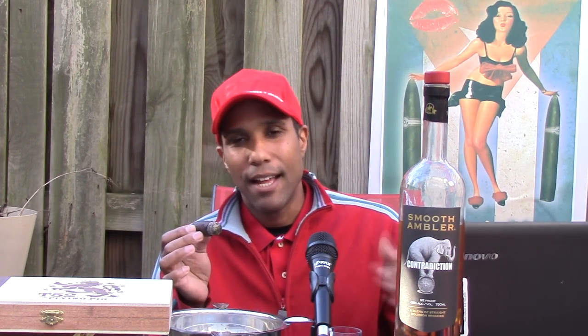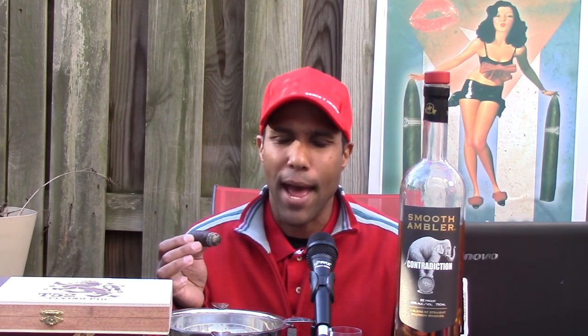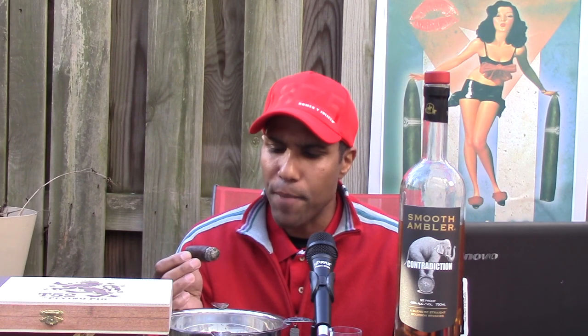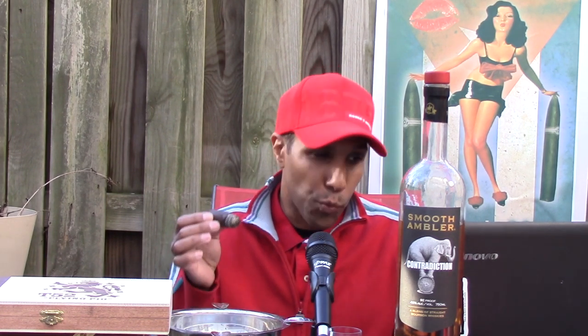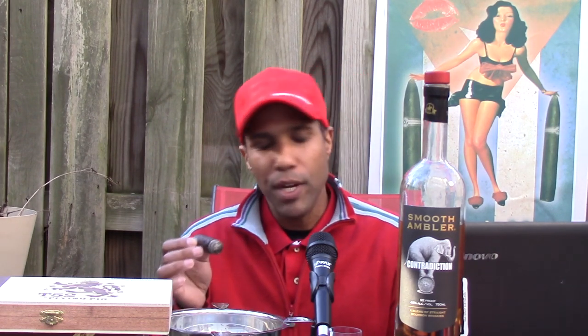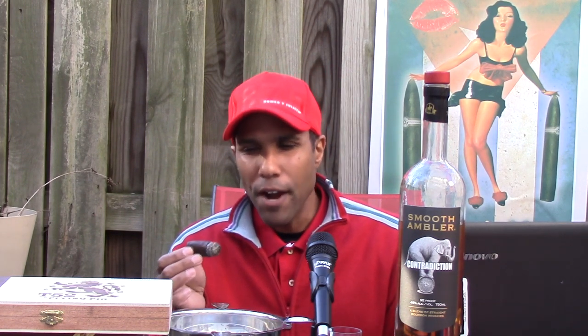The flavors, first of all, from the beginning, are a very strong, hard black pepper blast. If you ever hear people say there's a pepper blast of black pepper, this is a great example of what a black pepper blast would be like. It then comes to a sweet and creamy wood and espresso. This is very close to the Liga Privada number 9 in flavor, except it doesn't have as much of the deep cocoa or chocolate in the notes.